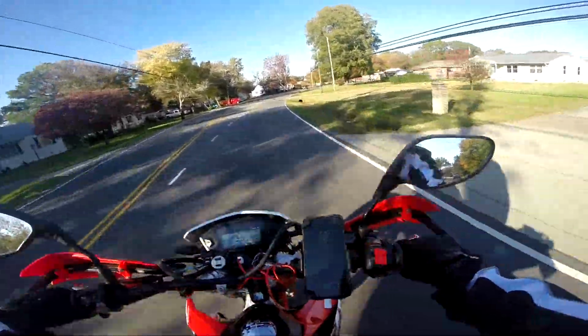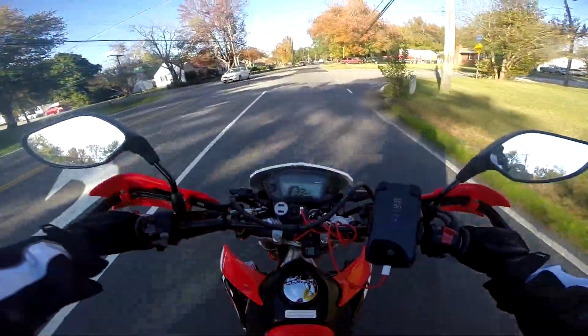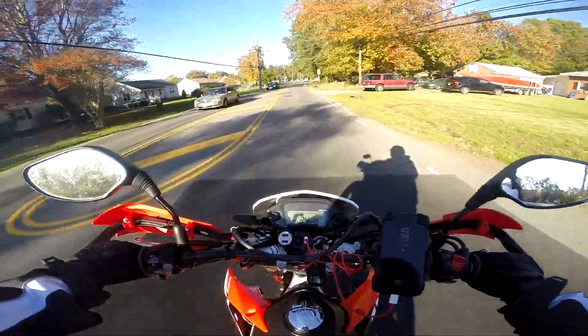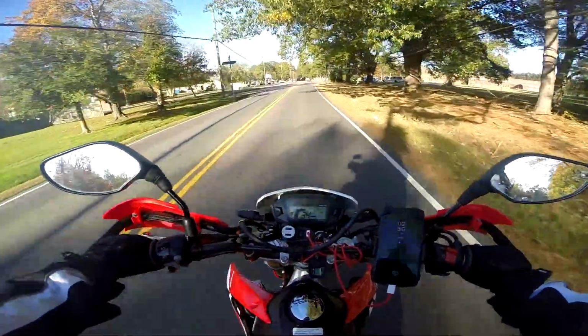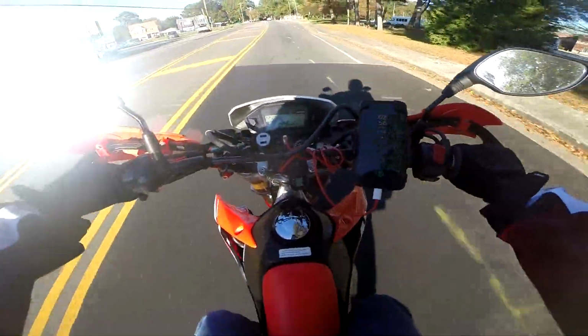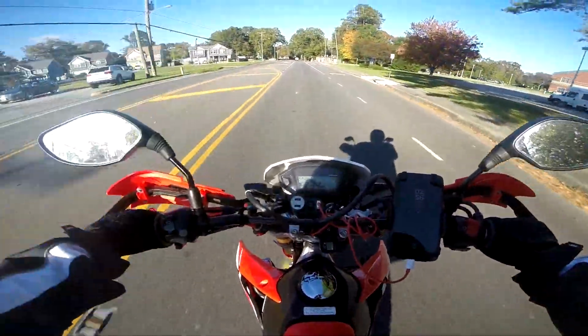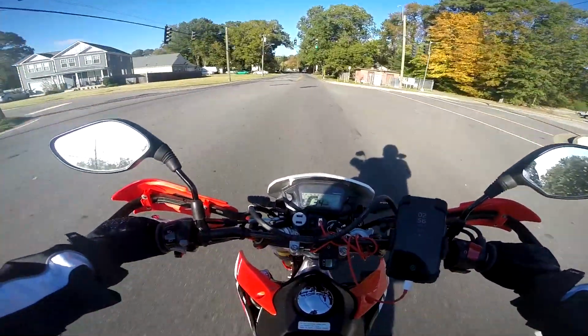Roads like this is where the 250L really shines. Back roads, curvy roads, where you get to go through all the gears. And that's the great thing about it being a 250. Ringing it all the way out to almost redline, which is at 10,500. Running it through all the gears, going through the full RPM range.